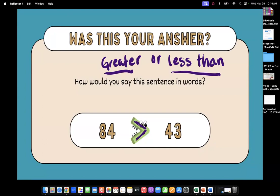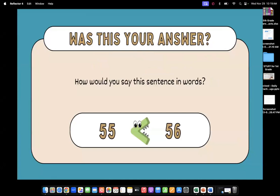Greater. Noah says it's greater. Okay. Anybody else? Elena says thumbs up. It's greater. Good. And Kinsley says it's greater. Raghav says it's greater. Ding, ding, ding. 84 is greater than 43. Good job. Okay, we're going to try this one.